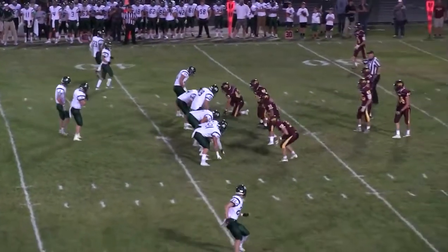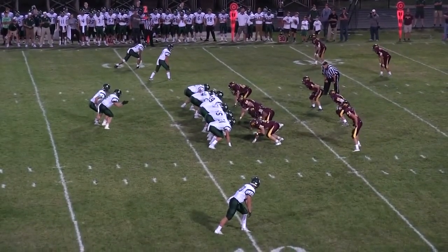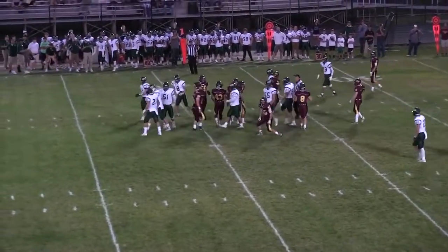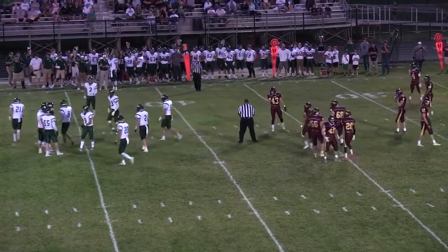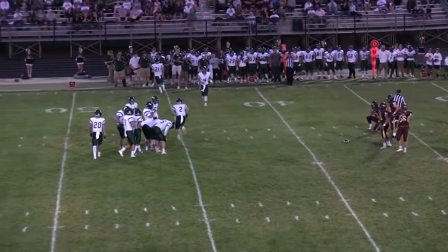2nd and 15 for Pella as they'll spread the formation. Downs in at quarterback again, has 2 receivers left side. And he'll hand it off to Clayberg, and he's buried at the line for no gain. Number 8. So that time Mount Pleasant, I think, with Downs in there, was keying in on the run.